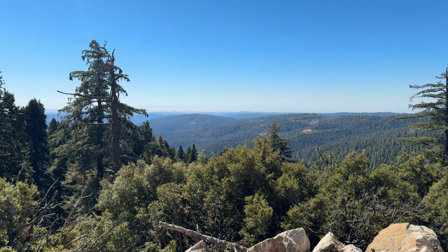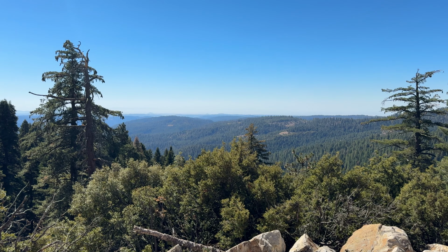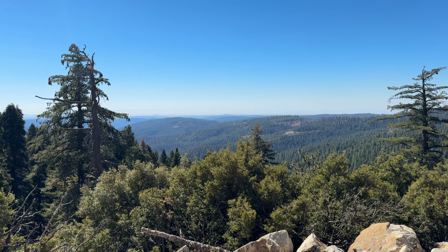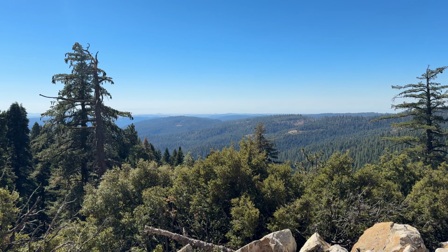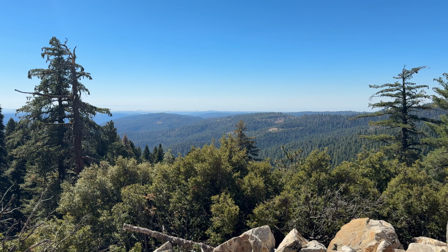It's just pine trees after pine trees. Down closer between San Francisco and getting up here, it was one grape vineyard after another, but now it's just all pine trees, so it's very pretty.